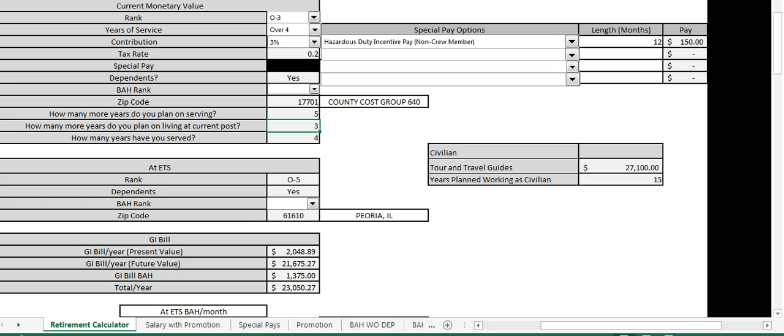So dependents, we already said yes. His BAH rank, when he retires, would go to where that O5 was. And then wherever the zip code is, again, you can put in any zip code you want here. Finally, the GI Bill, which was the same as our last deliverable.